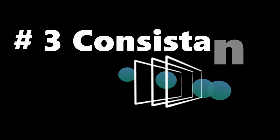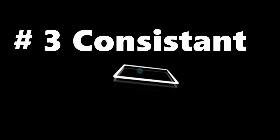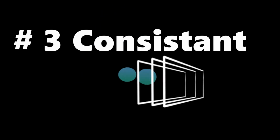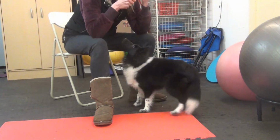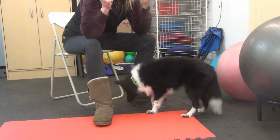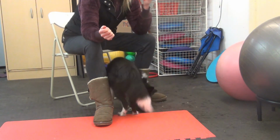Number 3 is, am I being consistent? Am I rewarding the dog for the behavior each and every time? This is very important in the starting stages of teaching a behavior to any dog. I want to be very, very consistent while training my dog so that every time they perform the behavior, they are going to get reinforced for it.